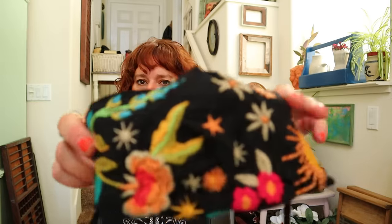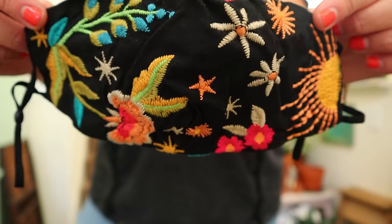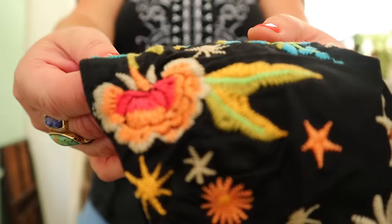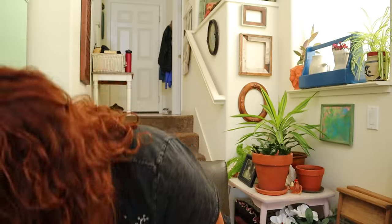This is a mask, and I think it's Johnny Was, but it doesn't have a label. Look at that. I'm going to wear a mask just so I can wear this. The embroidery on it is absolutely stunning. Oh, this is a designer. Pretty good haul. All this for $135, you guys.